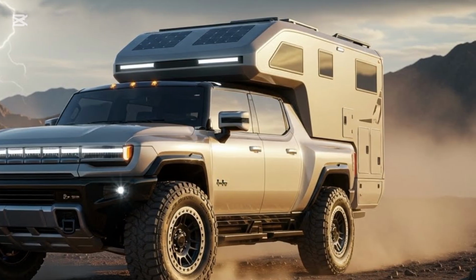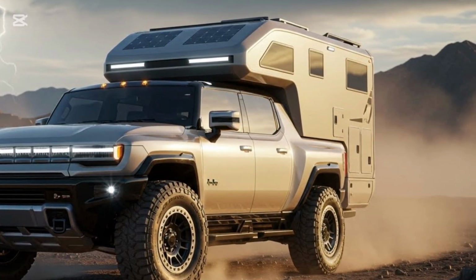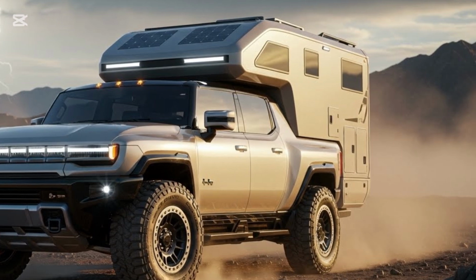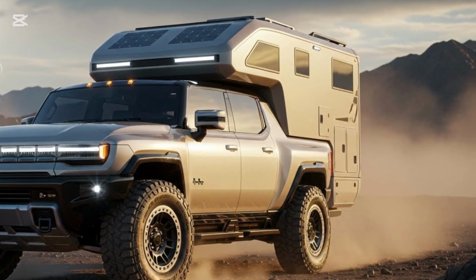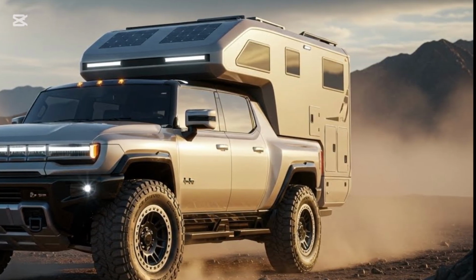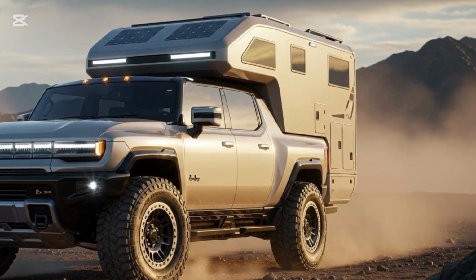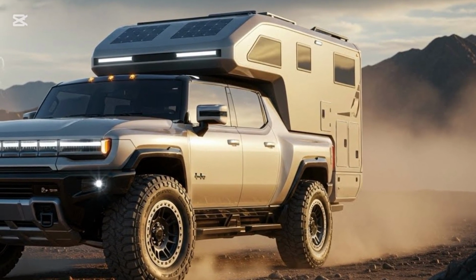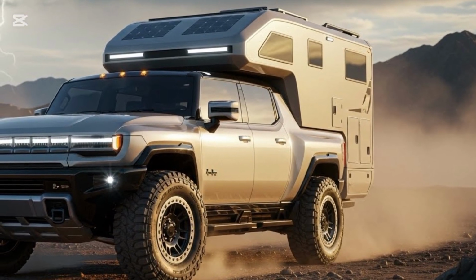The iconic Hummer silhouette remains, with its wide stance, massive wheel arches, and commanding ride height, but the camper configuration adds an entirely new dimension. Reinforced rear sections seamlessly integrate a modular camper shell designed to look factory-built rather than an aftermarket afterthought. Sharp lines flow into rugged surfaces, while functional aerodynamics help manage airflow despite the vehicle's sheer size.